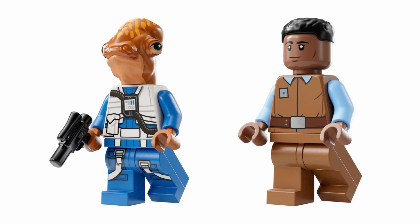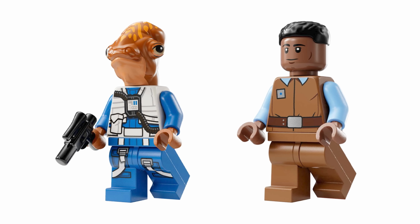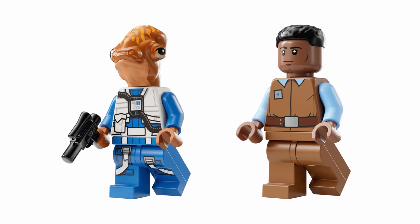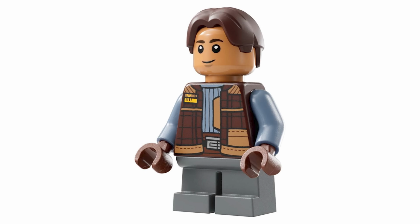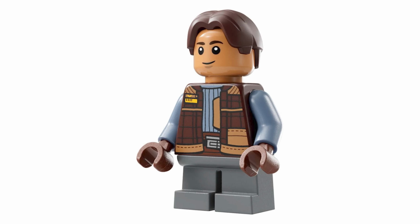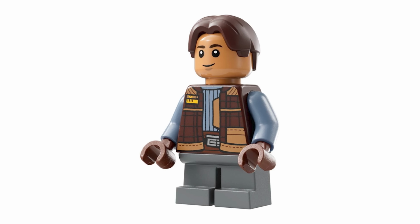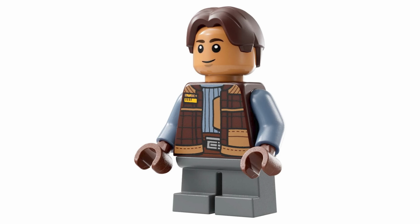Lieutenant Beta and First Officer Hawkins to me are kind of just random throw-ins. They're nice, they're accurate, they look good from the show, but I just don't really care about them. They weren't like big pieces from the show. Of course, Chopper was a really good inclusion here. Then we have Jason Syndulla, who frankly should have had green hair and doesn't in the set. Still don't know why. It's an easy error that you could chop up to concept art. However, we know Jason has green hair from Rebels, so I kind of find it inexcusable.